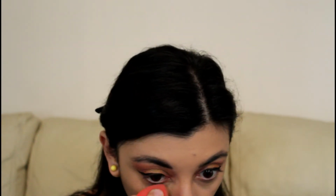And this foundation looks quite powdery now. I don't know. I like the coverage. And here where I had a few spots, I'm gonna put some brightening powder, and I'm gonna use the banana powder.